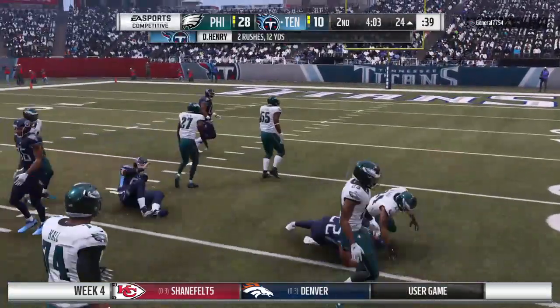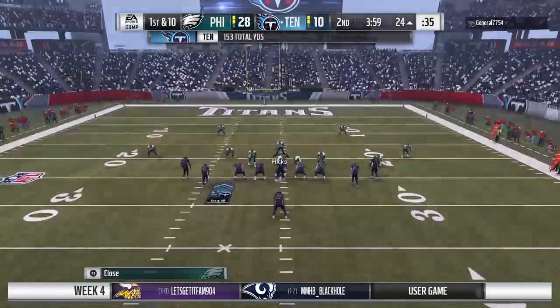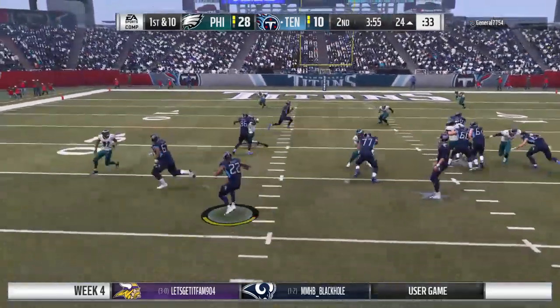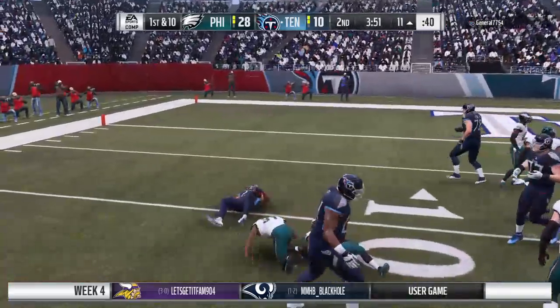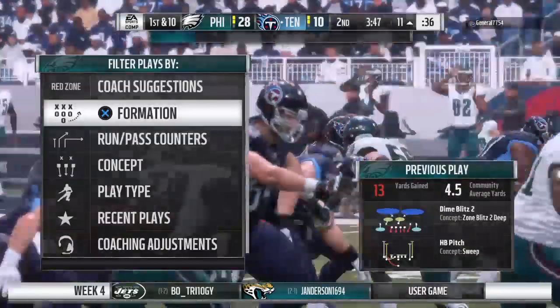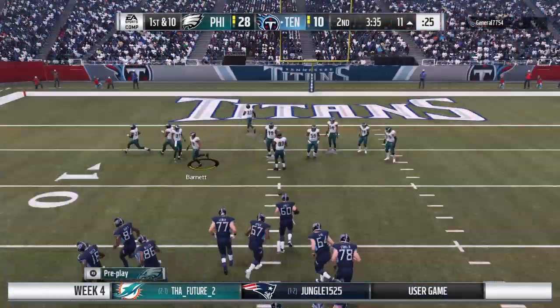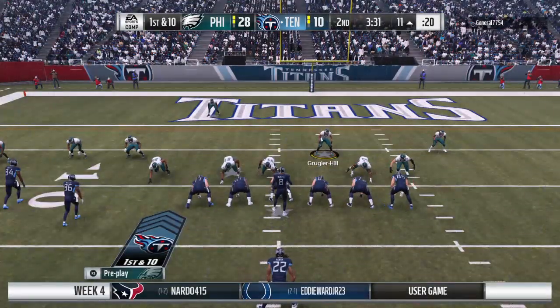And brought down, but not before they're inside the 25. 13 yards is the pickup for Tennessee and a 1st down. At this stage of the game, the run-pass numbers are a little bit out of whack because most of their yardage has come through the air. But in a sense, that just sets things up for big runs like that because the defense might be a little bit off balance. They pick up another 1st down with that run. Another 13 yards there twice in a row, and they're on the move. Another 1st down as well.